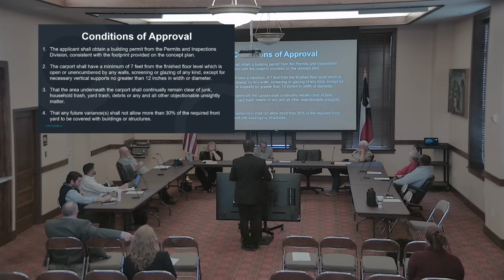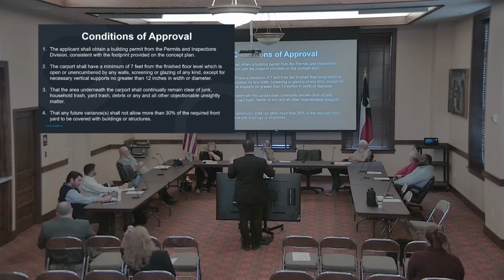It's Lake Nasworthy, they didn't get that, likely because they came in after the ordinance and also because they had those access easements. So if you were in the city limits in an older neighborhood, if you built that carport to look like the house, essentially the same roof line, color, and material, you could already go to 5 feet without having to come here. So they're going back 7 feet, and again, the access easement kind of serves. They'll have to remain clear of junk, household trash, yard debris underneath it.